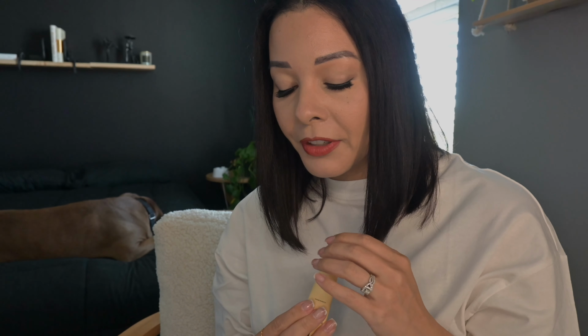It also says it's hypoallergenic, fragrance-free, and free of flavor. It's vegan, cruelty-free if that's important to you. And you can find it, like I said, on Amazon for $8 and some change.